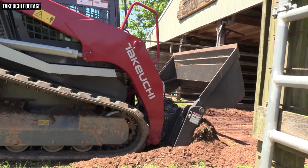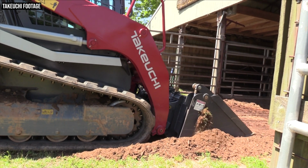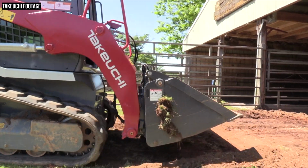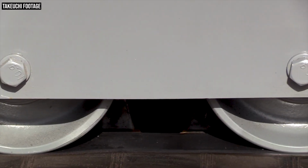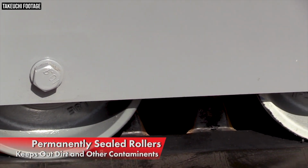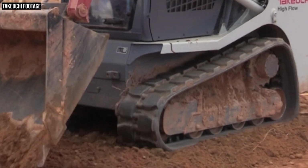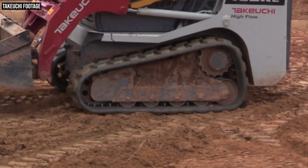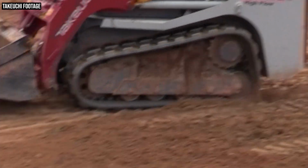Now, this TL8R2 undercarriage also features a combination of double and triple flange rollers that maintain contact points between the track and the rollers in order to prevent any kind of detracking. And these rollers are permanently sealed to keep out dirt and other contaminants. Now, unlike the TL8, which offers 2 track width options, the TL8R2 offers only a single 15.7-inch rubber track. Now, with that rubber track, ground pressure is 4.5 psi if you've got a canopy and 4.6 psi if you've got a cab.